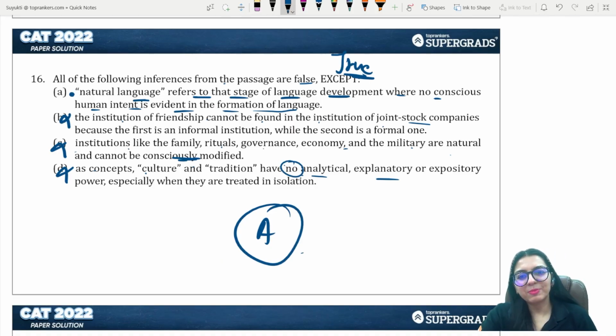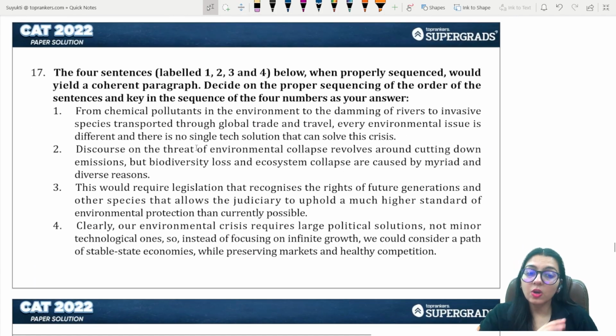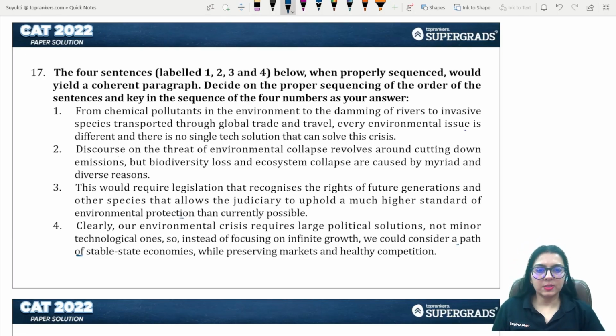And with that, we come to an end to the reading comprehensions. I hope all of the passages, the options, and the questions, well, most importantly, have been absolutely clear to you guys. And with that, let's move on to the next bit of questions that we have, which are around the verbal ability. All right, guys, beginning with the next bit, the interesting stuff starts now.